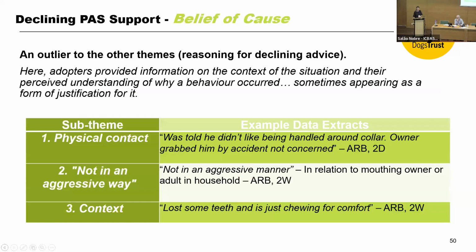And then the last theme was belief of cause. This was, as I say, an outlier to the other themes because it was just looking at simply patterns that were coming up in the data context rather than the reason specifically for declining advice. And this was worth mentioning because there were a few reoccurring themes that we wanted to address. Here, adopters provided information on the context of the situation and their perceived understanding of why a behaviour occurred, sometimes appearing as a form of justification for it.